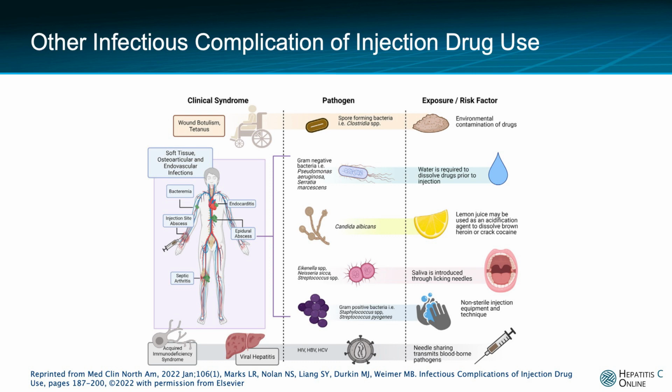However, hepatitis C is not the only infectious complication of injection drug use, and persons who inject drugs are at risk for a number of other viral, bacterial, and fungal infections depending on how they use drugs. As depicted in this figure, there are several different clinical syndromes that can result from injection drug use, including wound botulism, tetanus, skin and soft tissue infections, osteoarticular infections like osteomyelitis and septic arthritis, endovascular infections like bacteremia and endocarditis, HIV, and other forms of viral hepatitis, including hepatitis B.